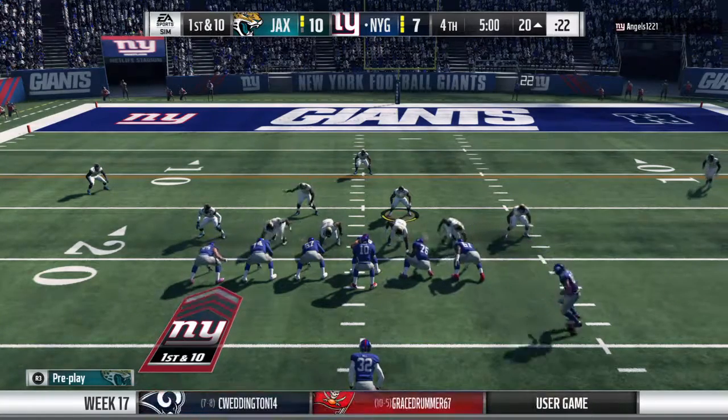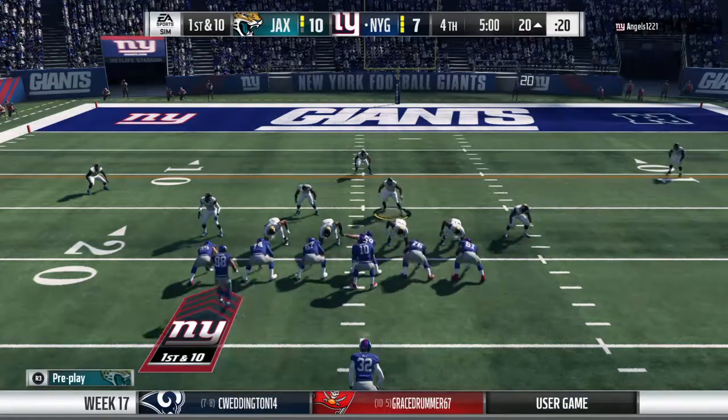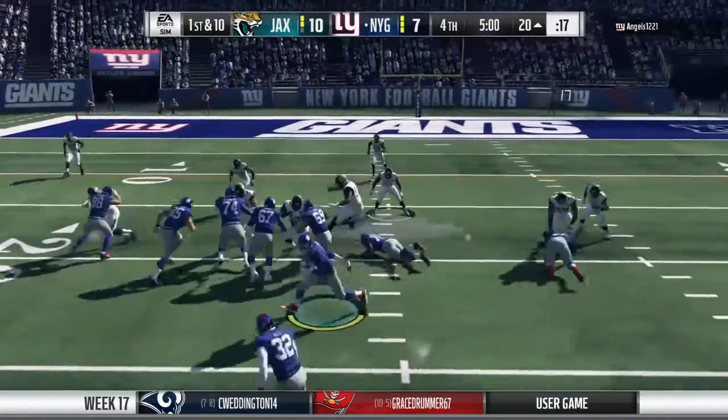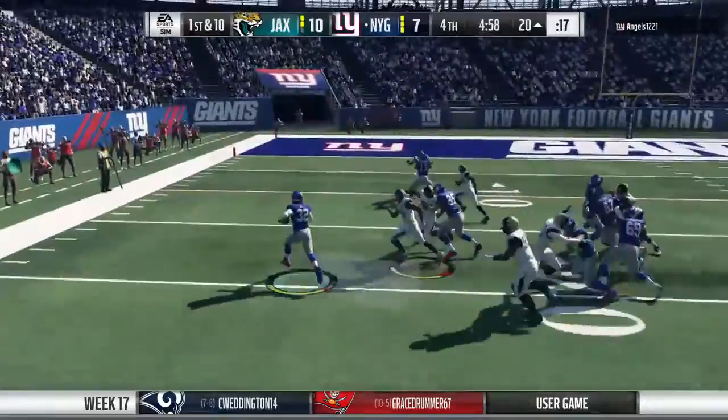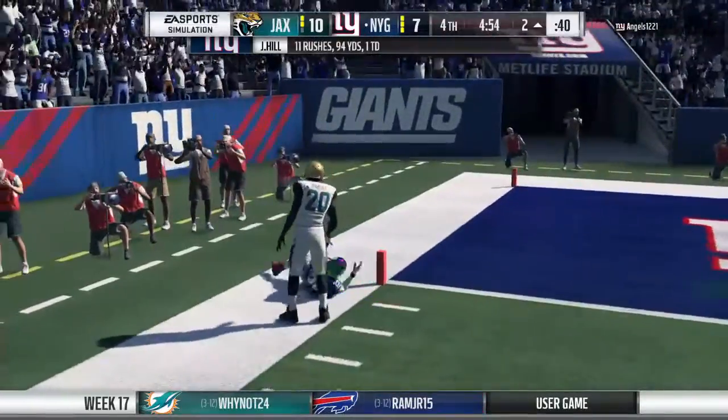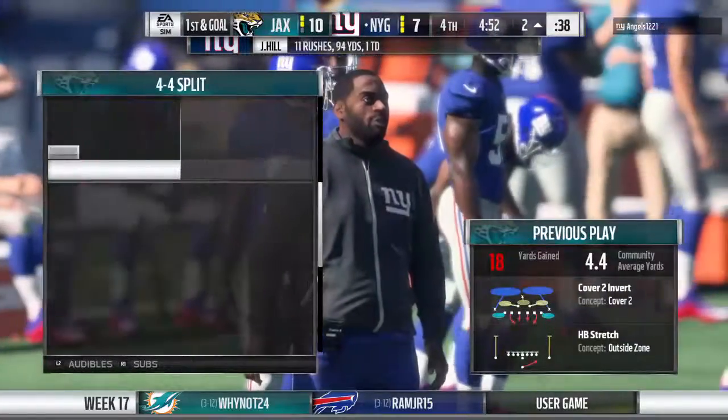Possible run anticipation here as the D-line sandwiches together. They'll run on first down. Hill. Another big hitter there. This one good for 18.